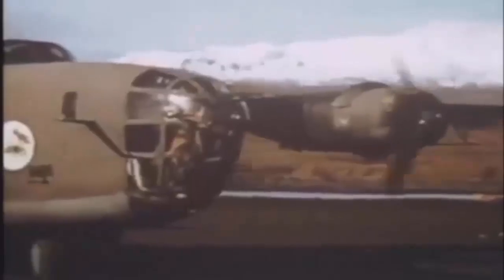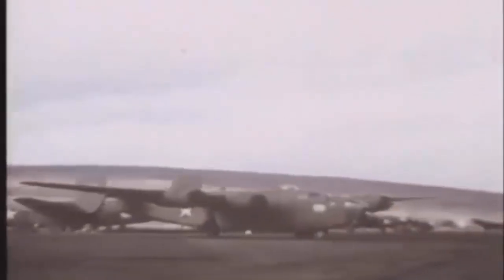Enter the Consolidated B-24 Liberator. Why the B-24? It had a range of over 2,800 miles, could carry tons of ordnance, and was already in mass production. Over 18,000 were built, making it the most produced bomber of the war.